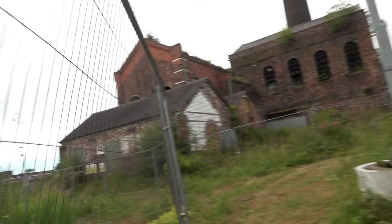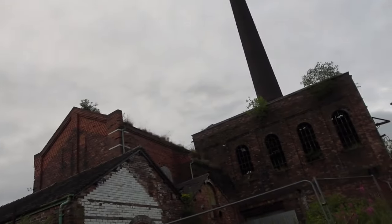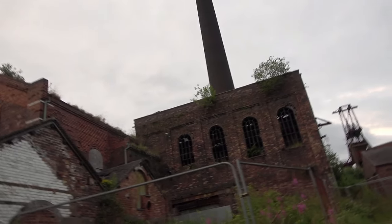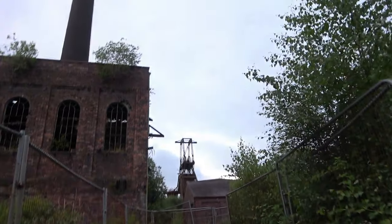See, people have been here, they've left them open, haven't they? Yeah, them cameras aren't moving at all. No. That's where they came from. Yeah. Nah, they aren't moving.